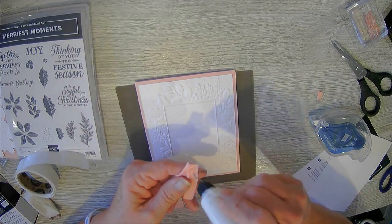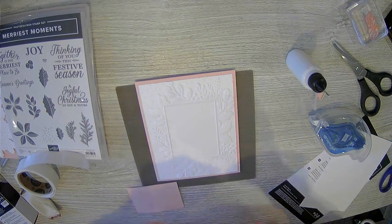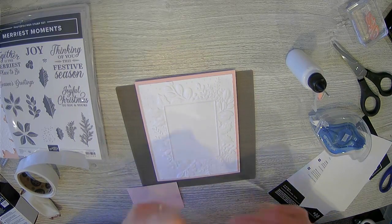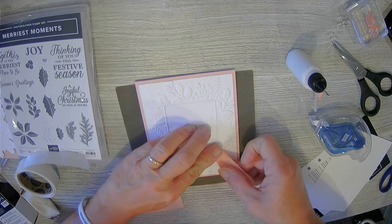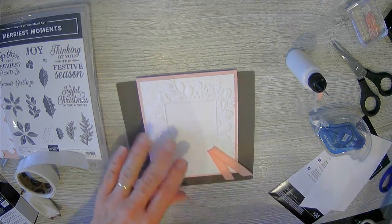I know one of my biggest fears is that one of my cards will come apart with the recipient. And it's like, oh, they might be able to find my mistakes if it comes apart. Just like using the front of the card if it's already been stamped.